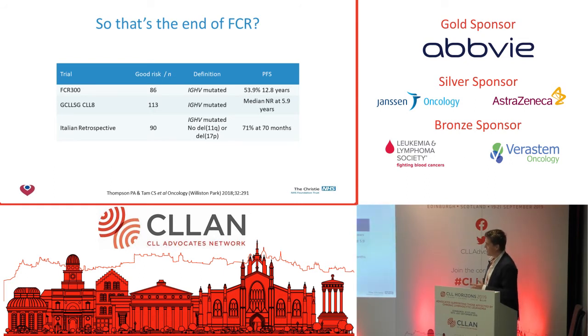So 3 studies have looked at this, and this is all retrospective analysis. The largest was the German CLL8 trial, which was FC versus FCR, and this looked at who does well with FCR, a retrospective analysis from MD Anderson, and also data from an Italian retrospective. All of them defined good risk by virtue of having mutated immunoglobulin heavy chains.